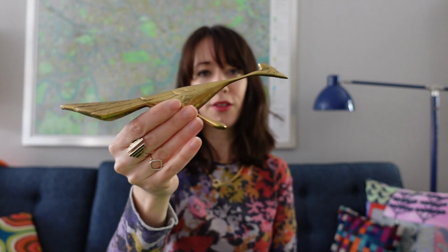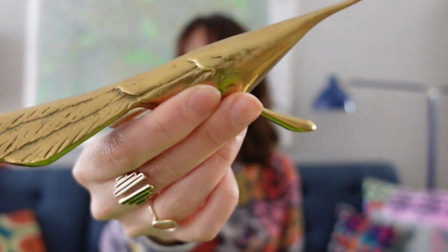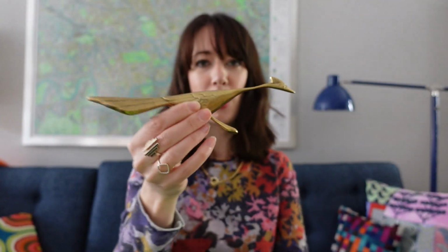The next item I'm going to show you is one of my very favorite things, and I'm going to sell it, but I'm so tempted to keep it because I have such a soft spot for vintage brass animals. So this is what I picked up. It is this very cute vintage brass roadrunner. I thought it was absolutely adorable. It has a lot of fun detail, and I just thought that the length and shape of it was very sculptural and so whimsical.